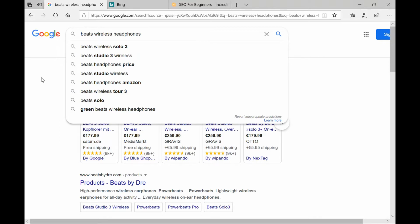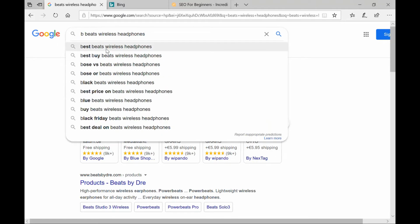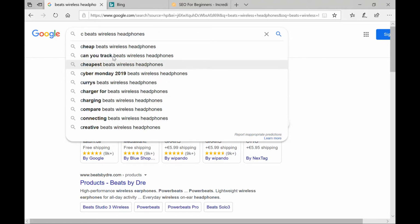So for example, you can just type in A and a space. You will see some more options here that you can look at. So how to connect Beats wireless headphones to a computer. You can definitely write an article about that. It's a long tail keyword and you might rank really well on Google for that keyword. So you can just keep going, like best Beats wireless headphones, or Bose versus Beats wireless headphones. So you can definitely work on that. You just go A, B, C, and you can see lots of options for keywords that you can use here to rank better.